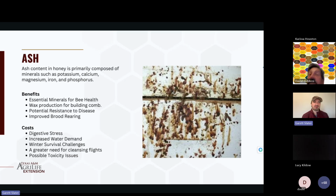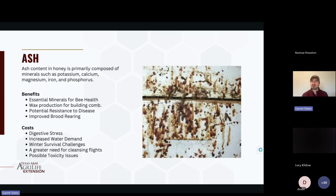So what is ash? Ash content in honey is primarily composed of minerals such as potassium, calcium, magnesium, iron, phosphorus. So all these important minerals. And there's definitely a lot of benefits for having these minerals in the colony. So I'm not saying that ash is bad, but too much ash can be really problematic for the colony. And so the major benefit is it has all these important minerals for bee health. And these minerals are things that the bees can only collect from the environment. And by having these minerals, that improves not only the storage of the honey, but can improve the overall health of the honeybee colony, whether that's a worker or a queen.